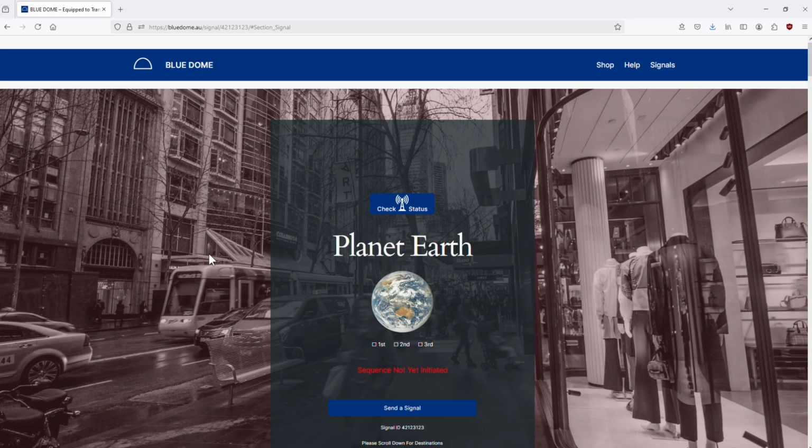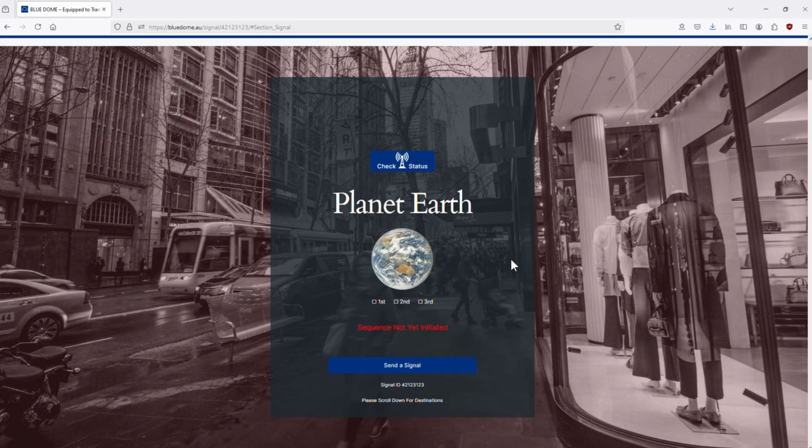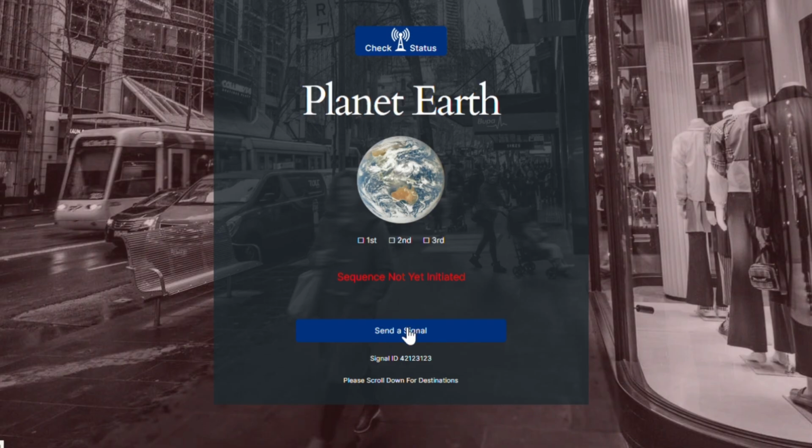You are now seeing the top of your signal tracker page. You can return here at any time to see how your signal is progressing. But first, we need to initiate transmission. To do this, click on Send a Signal.